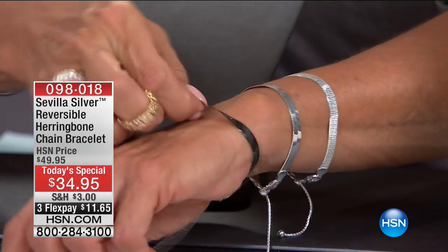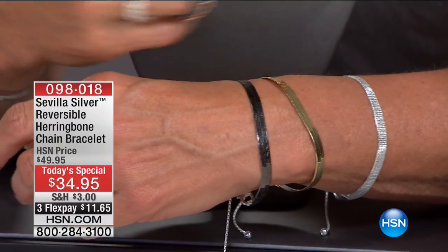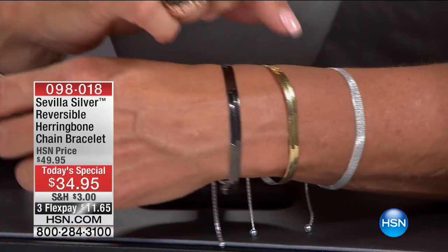Okay, let me give you an update on today's special. It is our beautiful bracelets, and obviously these go with our rings beautifully. Here we go. See how the black works? It's just all pretty. The yellow is now the most popular and now the most limited.